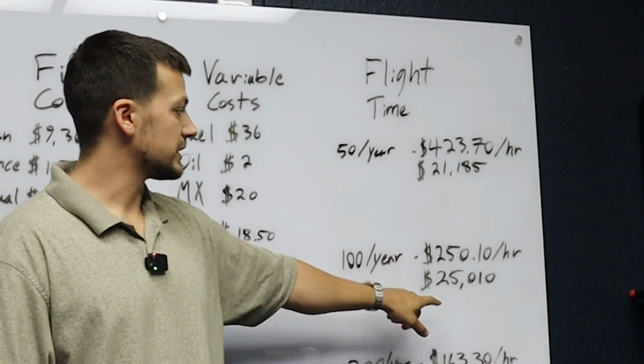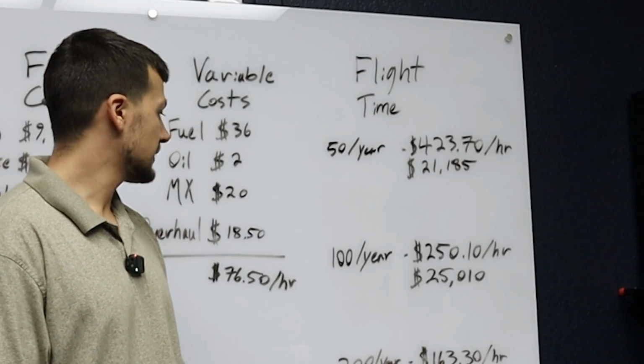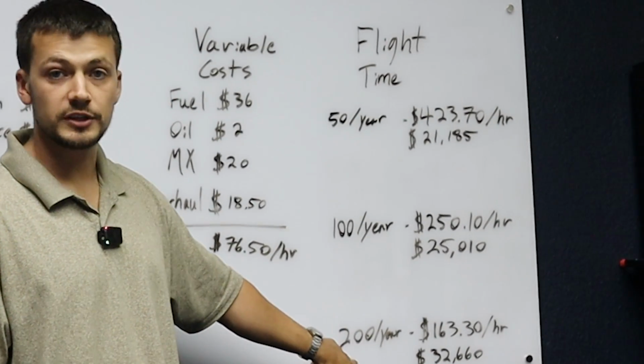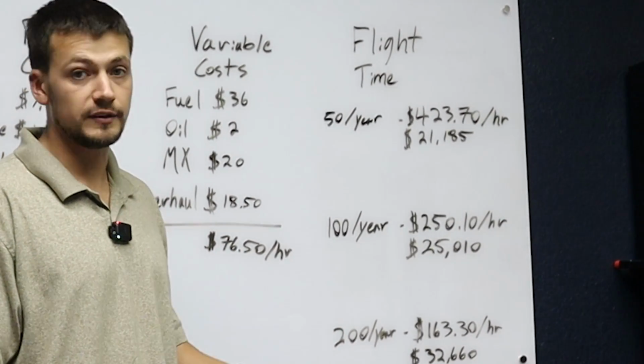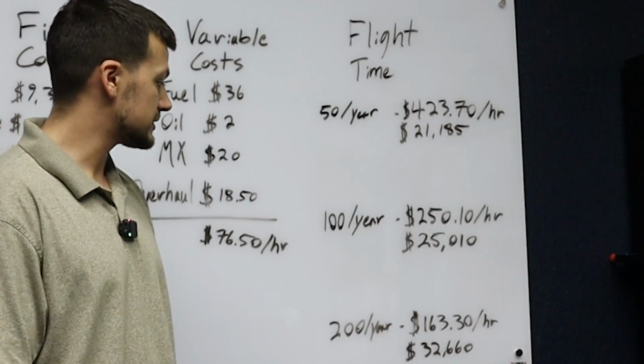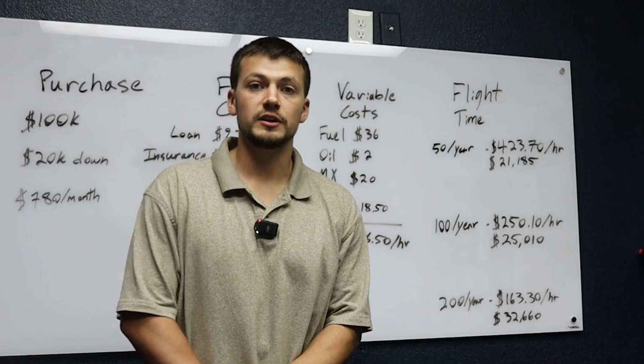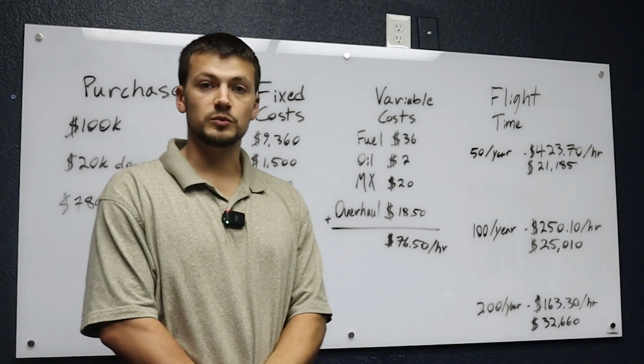100 a year would be $25,000 and $250 an hour. And then if you fly 200 hours a year, which would be a ton for a private owner, that's gonna be $32,660 and $163 an hour. All right, so these are the normal costs, what you would expect.